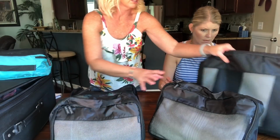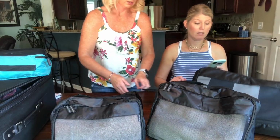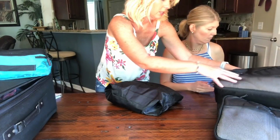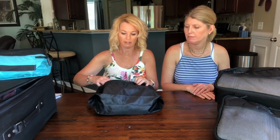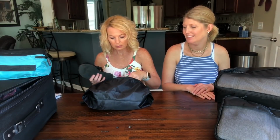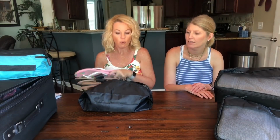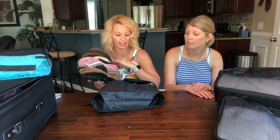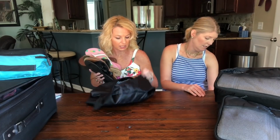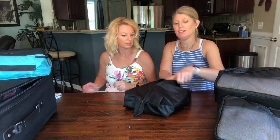So you have 1 large, 1, 2 medium, 3, 4, 5. It's supposed to be a 7-piece set. But the shoe bag, once again, if you wear a 7.5, you can have 1, 2, 3, 4, 5, 6 pair of shoes. Love it, love it, love it. What about my size 9s? Oh look, they fit comfortably in there just as well.